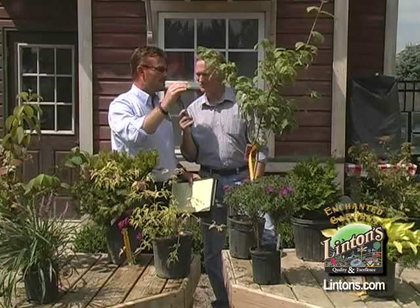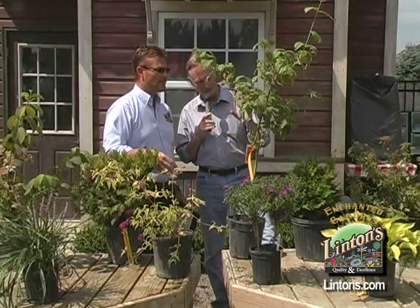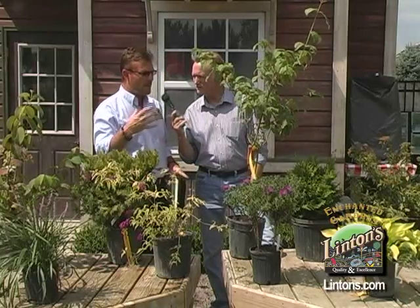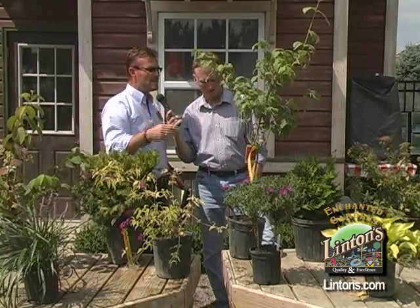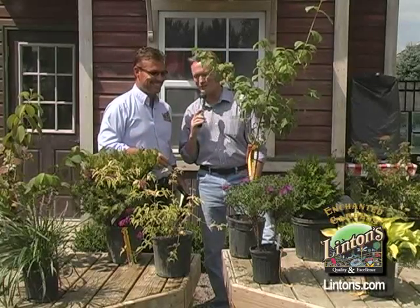This 4-foot tree is only $17.49. How long does it take you to get a tree to get to this size, 4 feet? You know what, we start out with some very, very small bare root trees. We pot them up. This is about a 4 to 5 year old tree here. Very good. And a great price here this weekend.